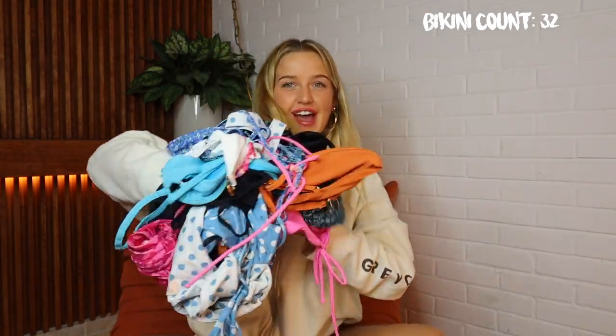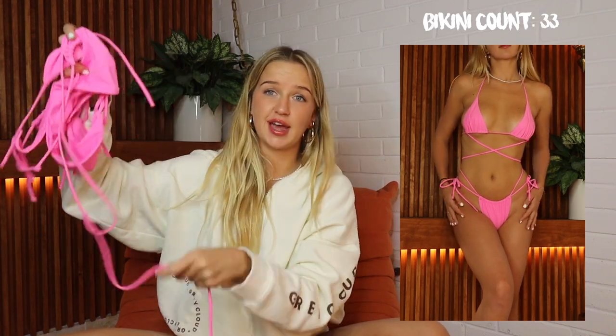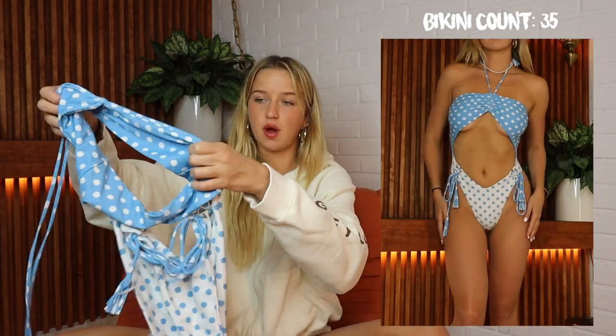All right, next up we have REVOLVE. Starting off with an absolute classic, we have this hot pink bikini. I've had this one for years. I'll never get rid of it. 10 out of 10. I love that bathing suit so much that I actually got it in blue as well. Can you see why I love it so much? So cute.